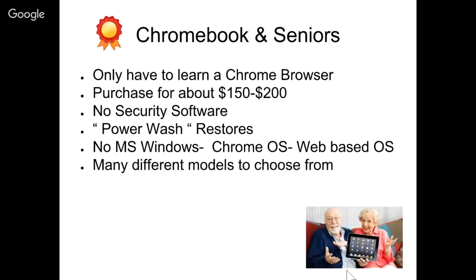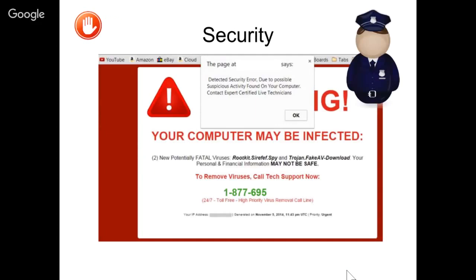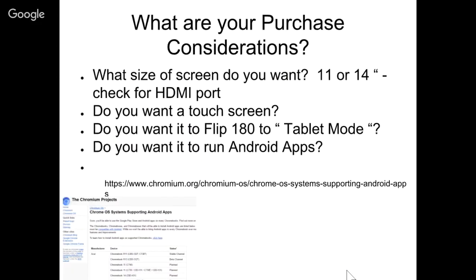So I wanted to spend some time talking about purchase considerations, and that would be slide 10. I would strongly recommend that you go down to Best Buy or Walmart. Both Walmart and Best Buy carry Chromebooks, and you really want to touch and feel these devices and get a feel of what you like.